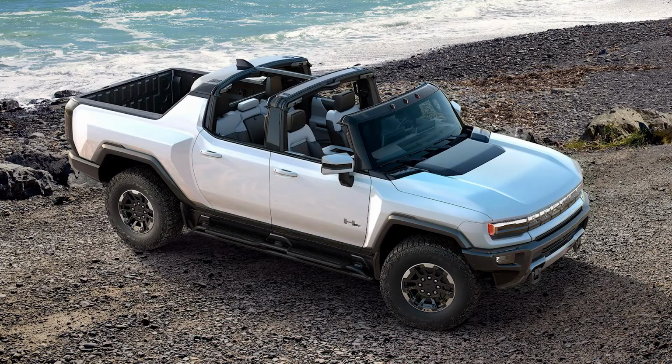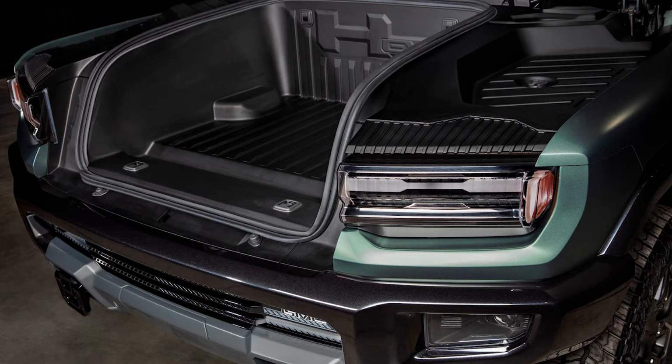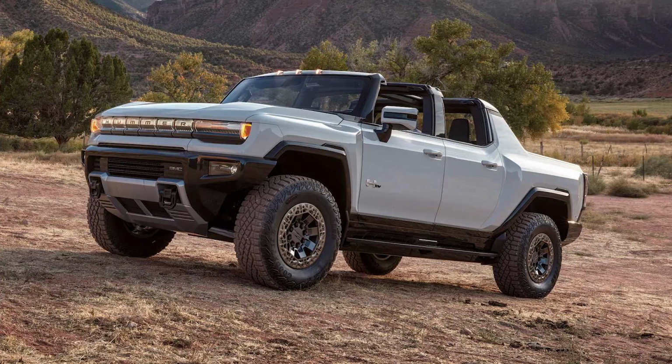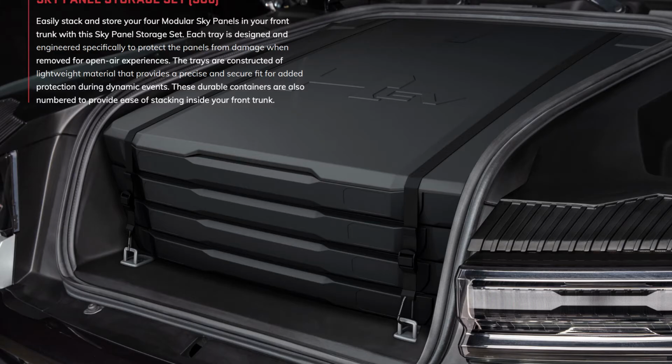Next, we have the GM Hummer EV and the Hummer EV SUV, which is coming out in the future. But right now, we're talking about the pickup truck. And that's got 9 cubic feet of storage. And probably the coolest feature of this Frunk, and it's really the coolest feature of the Hummer EV in general, is the removable roof panels. The fact that you can remove these and then store them in the front of your trunk, drive around with them, put them back on when it's raining, that's amazing.